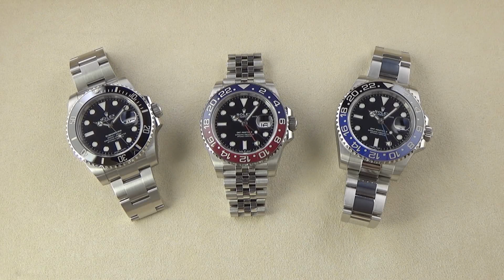Well, what do we have here? Of course, you guys already know. We have a couple of Rolex GMT Master IIs. In the middle, the 126710 BLRO, the GMT Master II Pepsi. On the right, the 116710 BLNR, otherwise known as the Batman.